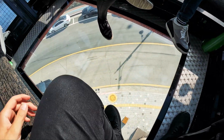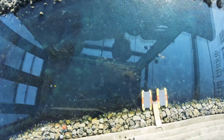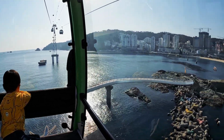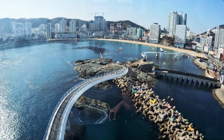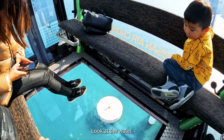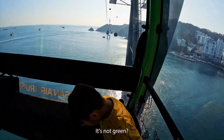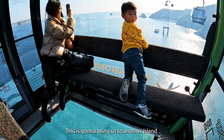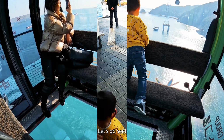Oh my god, look down. Look at the water. I'm jealous. What color is the water? Blue. It's not green? The cable car is gonna bring us to another island. Let's go see.